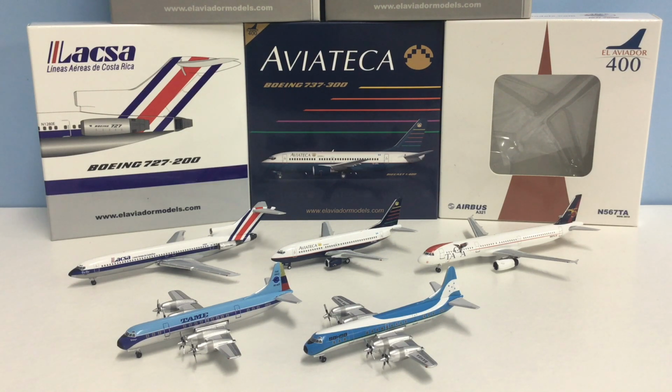El Aviador seem to know what they're doing and are producing some really nice semi-classic to near-modern releases in 400 scale. I think it's a good thing when companies take matters into their own hands to some extent, because Panda's shown that it doesn't really know what to produce in 400 scale for an international audience. So it's good that it gets some prodding here and there. It would be nice to see more European and North American models, but nonetheless, it's good to have someone like El Aviador who's focused on producing Latin American models.